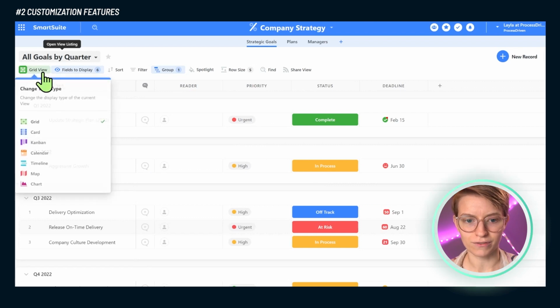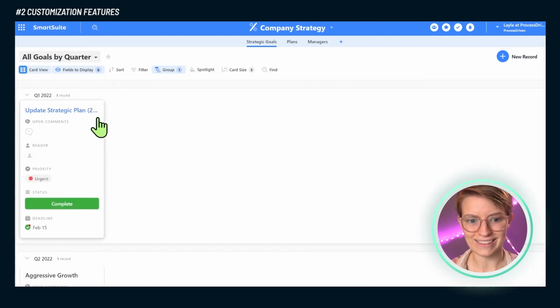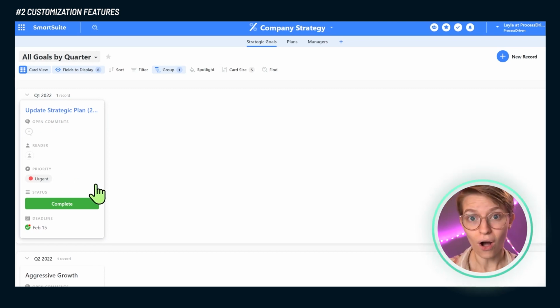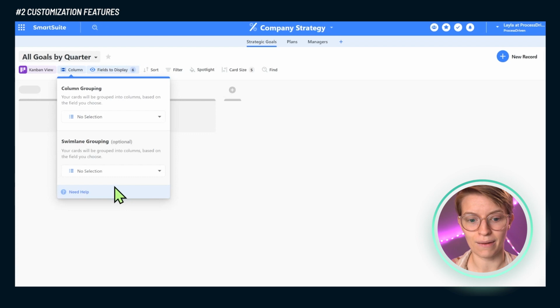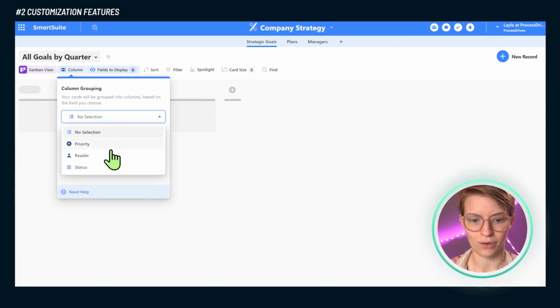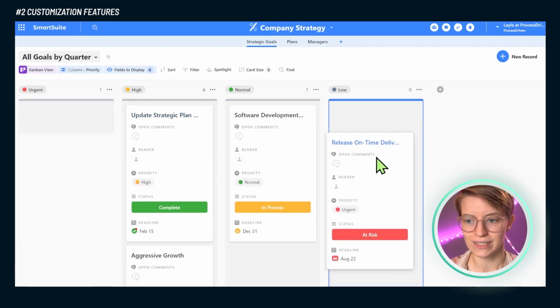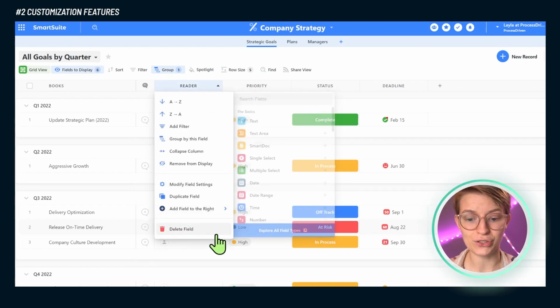If I flip into other views, this becomes more and more handy as I start to see information in different ways. If I had more visual types of information, not only can I call it by what it is, I don't have to go through all those layers of interpretation to understand what exactly that means and what it looks like. As I go into this view, you can see things move around here. Now that in and of itself is really great. We're not restricted to just thinking in tasks or records or books. We can get rid of fields that we do not need.